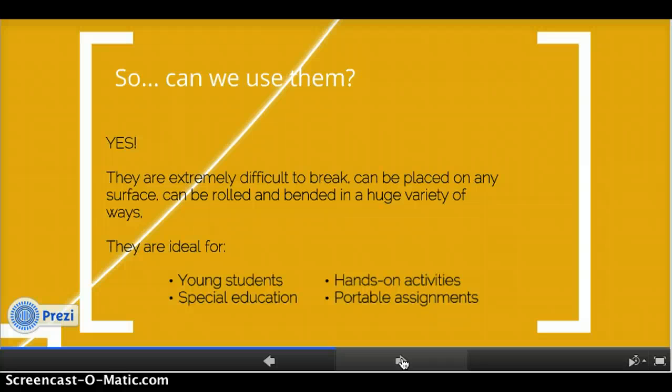So obviously they seem like they're pretty cool devices, and I'm sure you're wondering, can we use them in our classrooms? And the answer is a resounding yes. They really seem like they're perfect to use in schools, especially if you have young students or special education students, because they're really durable and they're portable.